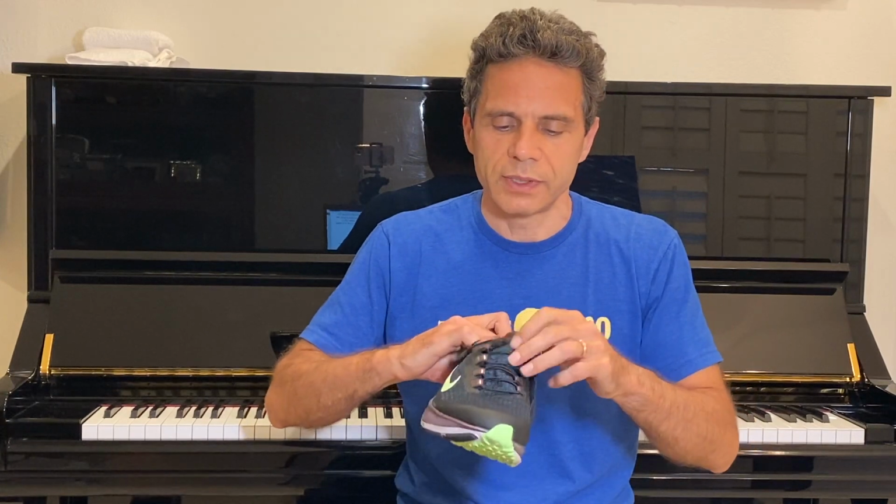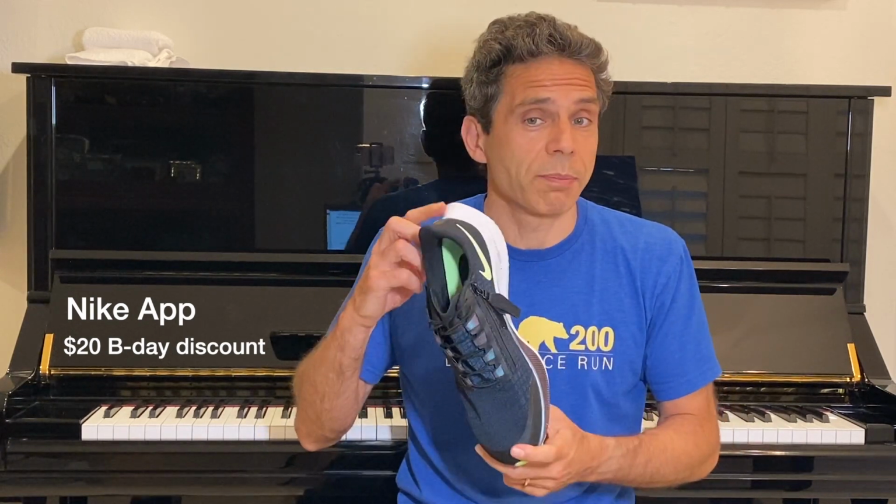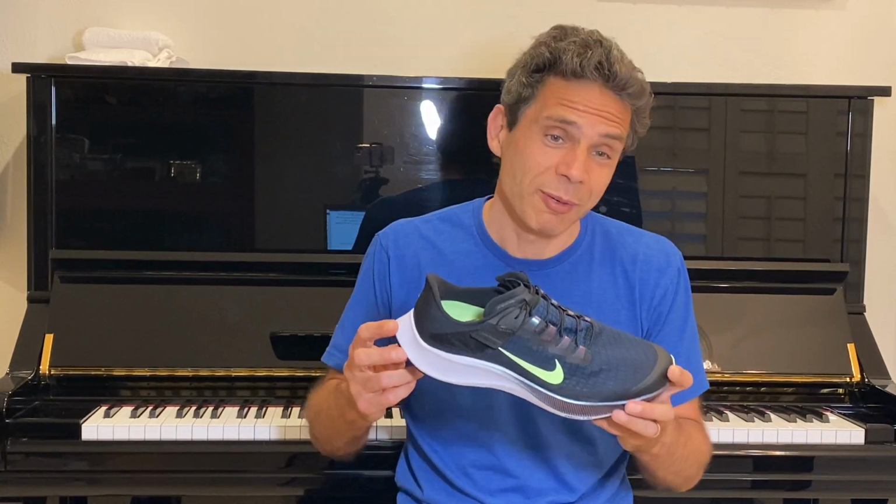Finally getting rid of the shoelaces after how many years? 200 years? I don't know. It's an interesting price, especially because I got my $20 off for my birthday discount on the Nike app. So this is the Pegasus 37, Zoom Pegasus 37, 37 years. I mean, this is older than me, I wish.